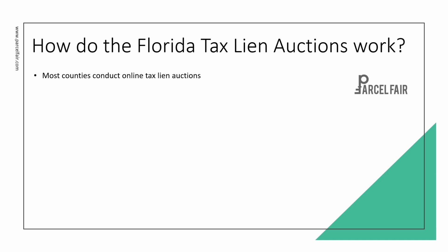Most counties conduct online tax lien auctions. We'll go through a list of who does and who doesn't in a minute. It's a bid down interest rate format. That means the auction starts at the taxes owed at an 18% interest rate, and you, as the investor, bid that interest rate down from 18%. So you might win a 10% bid or a 2% bid or who knows.